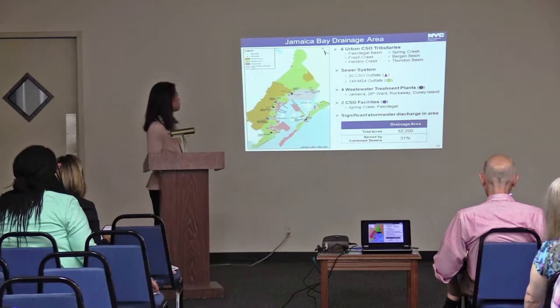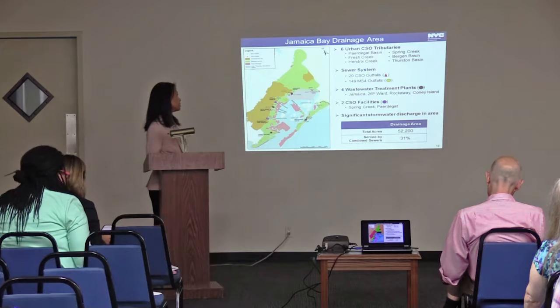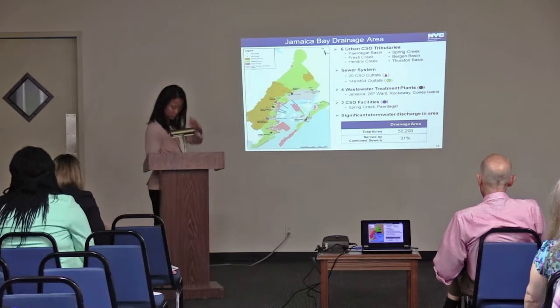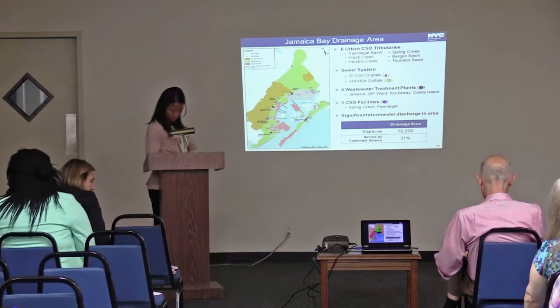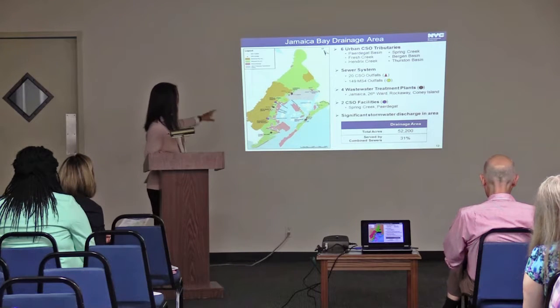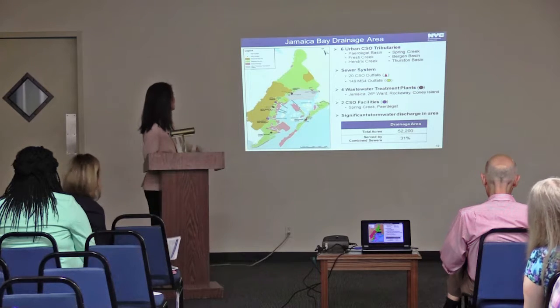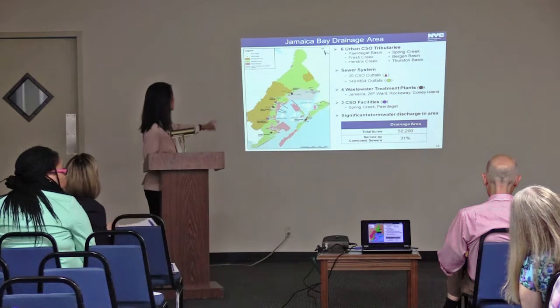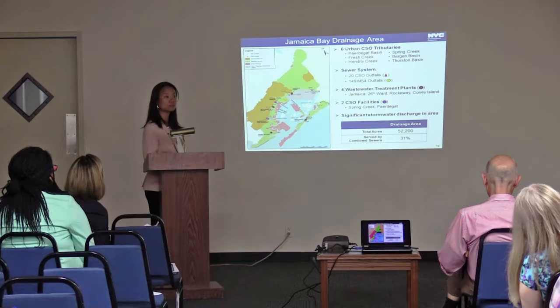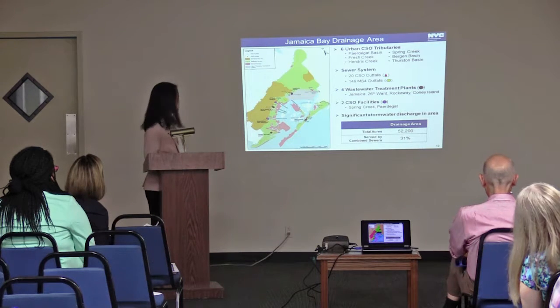So the total drainage area draining to Jamaica Bay is 52,200 acres, and 31% of this area is served by combined sewers, which is the area in orange. The area in green is separate sewers, and areas in red are direct drainage, meaning that they never flow into the tributaries of the bay.